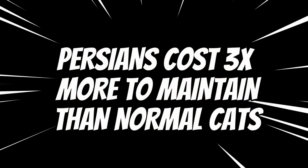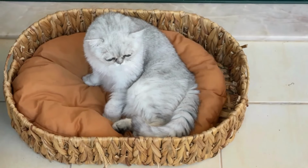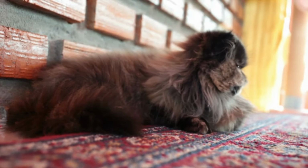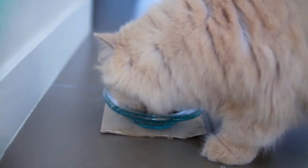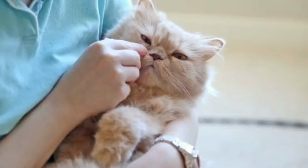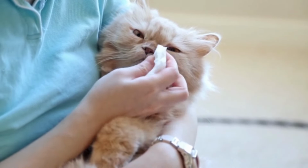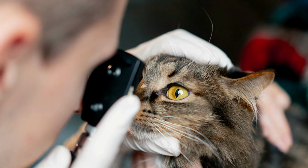Number 9. Persians cost 3x more to maintain than normal cats. Here's the financial reality. Persian cats cost roughly 3 times more to maintain than regular domestic cats. Between professional grooming, specialized food for sensitive stomachs, frequent veterinary visits for chronic issues, dental cleanings, eye care supplies, and prescription medications, you're looking at $2,000 to $4,000 annually minimum. Some years with emergencies, easily $5,000 plus.